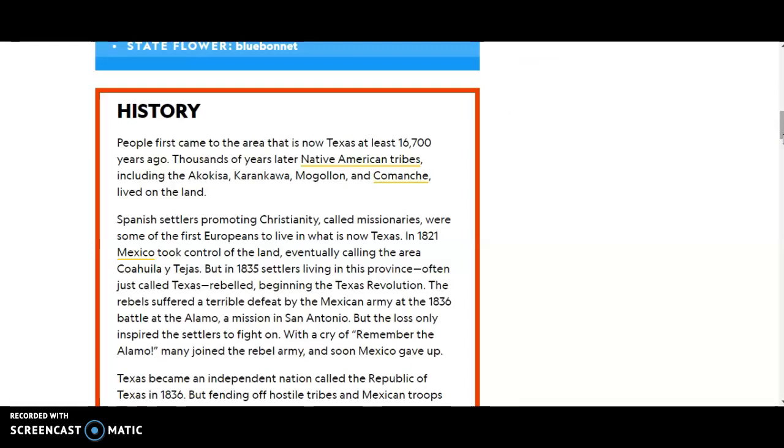But in 1835, settlers living in this province, often just called Texas, rebelled, beginning the Texas Revolution. The rebels suffered a terrible defeat by the Mexican army at the 1836 Battle of the Alamo, a mission in San Antonio. But the loss only inspired the settlers to fight on. With a cry of "Remember the Alamo," many joined the rebel army, and soon Mexico gave up.